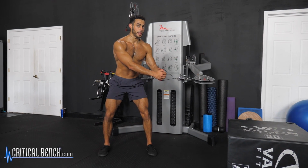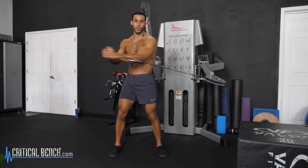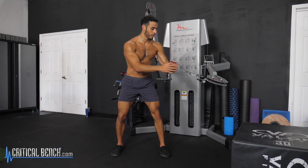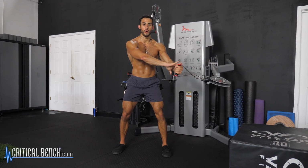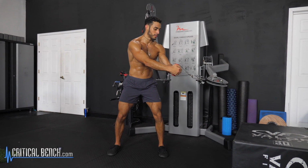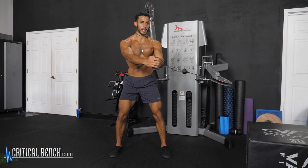Now, a big mistake I see people make when they're doing this is they use their arms and they turn this into an arm exercise. No. Your hands are just levers, simply levers that extend out. The movement comes from right here. Inhale and exhale, keeping the legs planted.